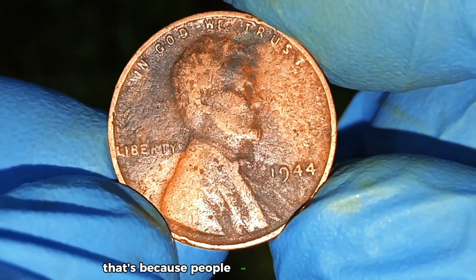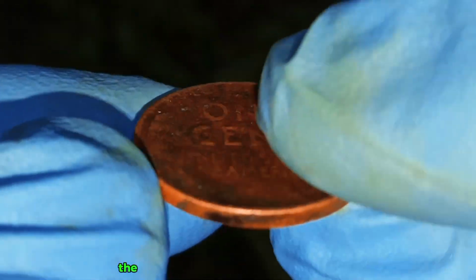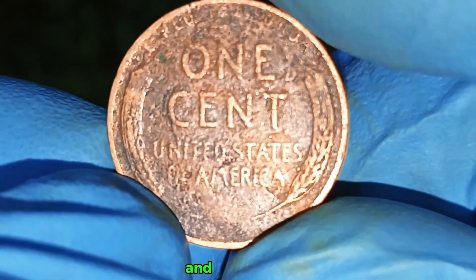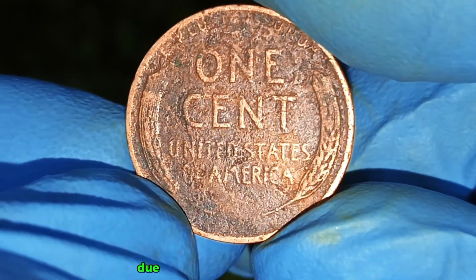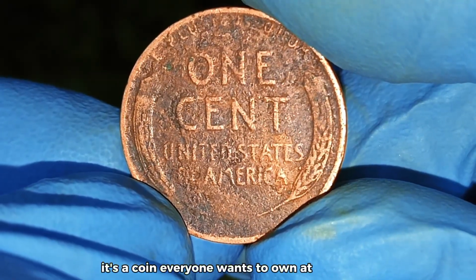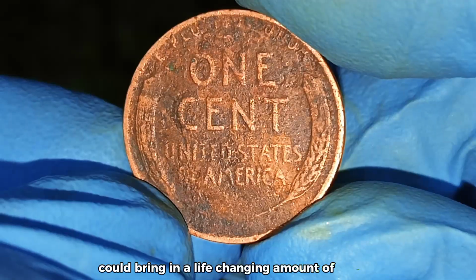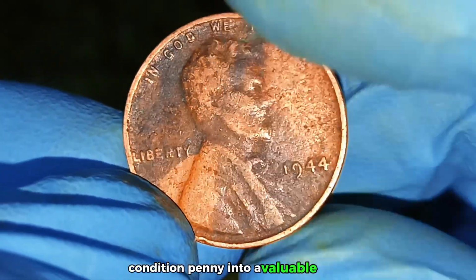That's because people are drawn to their story, the simplicity, the wartime survival, the copper glow that still shines through even in the darkest corners. And among them, the 1944 wheat penny is one of the most desirable due to its history and mass appeal. It's a coin everyone wants to own at least once, and the right error version could bring in a life-changing amount of money. So, how do you turn that bad condition penny into a valuable asset?